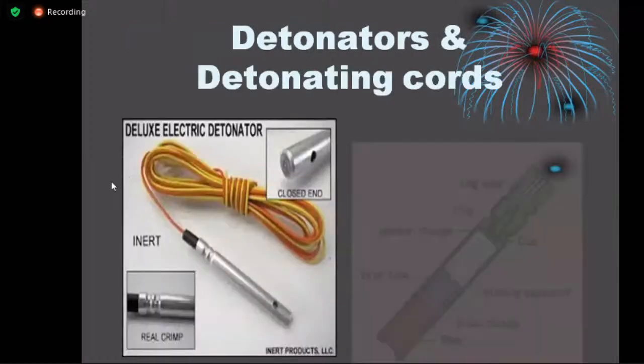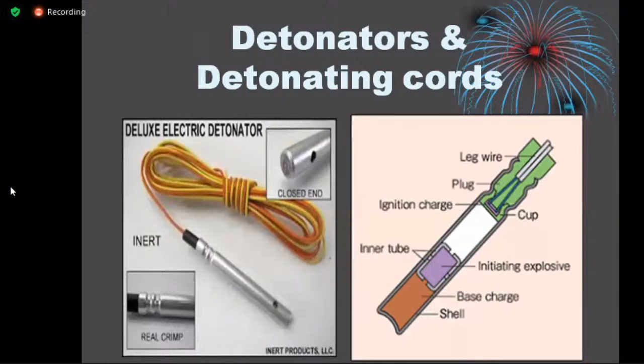This is a picture of detonator and detonating parts. This is the internal construction of the detonator. And this is the cord, which is the long wire, you can see it can be connected. So, this is what it's called. You can see that shell is there, base charge is there, and we have the ignition charge is there.